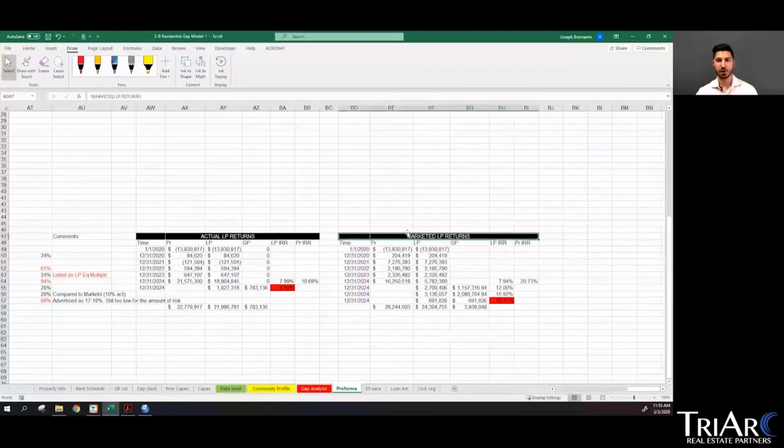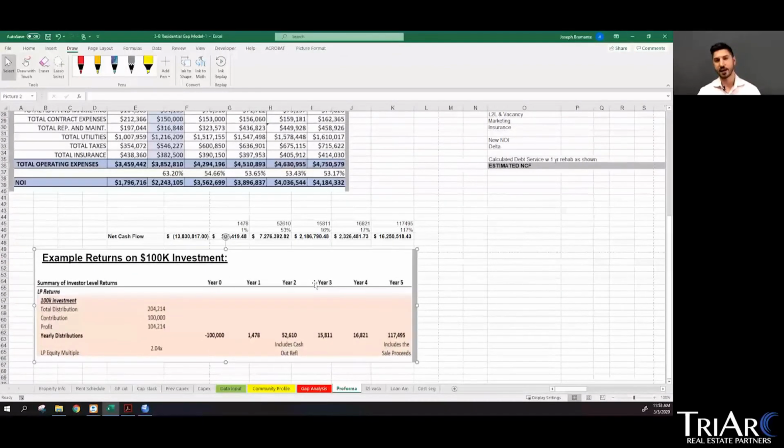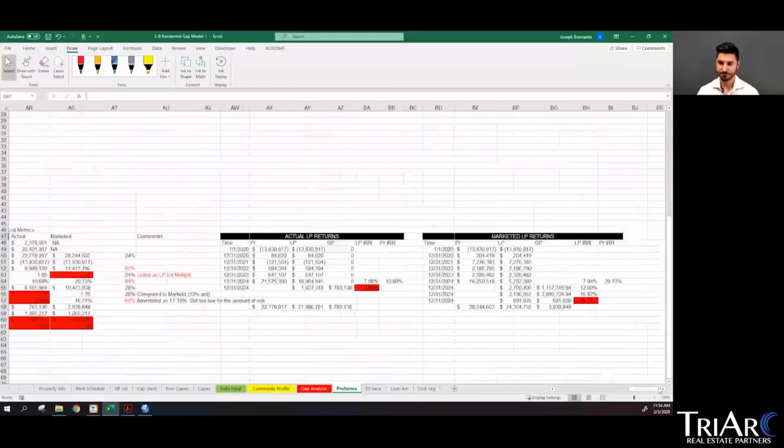This was as marketed from their pro forma, and I calculated their net cash flow using this table here. So they told me that a $100,000 investor makes these amounts. So I was then able to reverse calculate, okay, these are the amounts, and divide that by $100,000, which gives me the percent return, and then multiply that by the total equity, which gives me the total net cash flow for the project. So you can do that yourself as an investor.